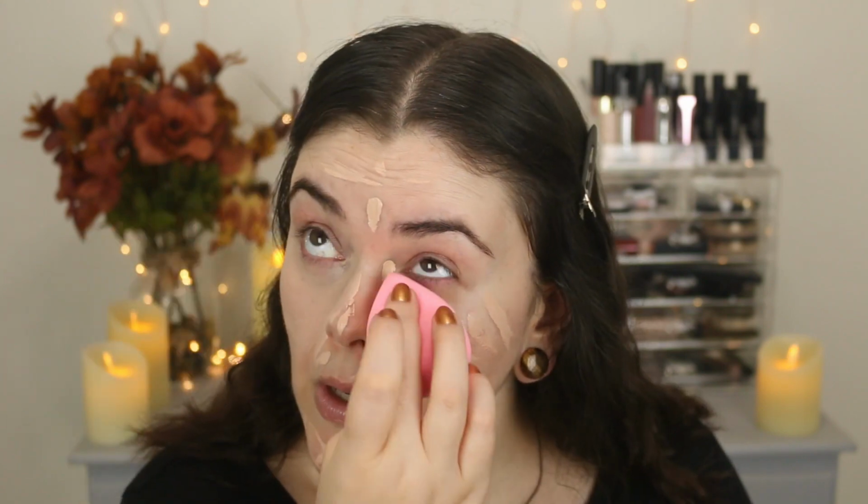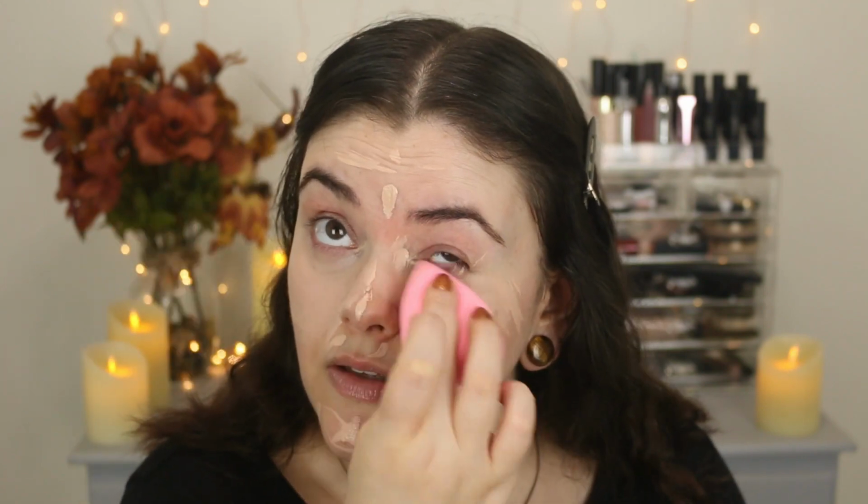I'm using the Paw Paw Charity Sponge. This is amazing. It's like $1 something. One that you could get from the drugstore that I would highly recommend is the Real Techniques sponge, the orange one. So I'm just going to take my sponge and pat this concealer, and it just blends out so beautifully.